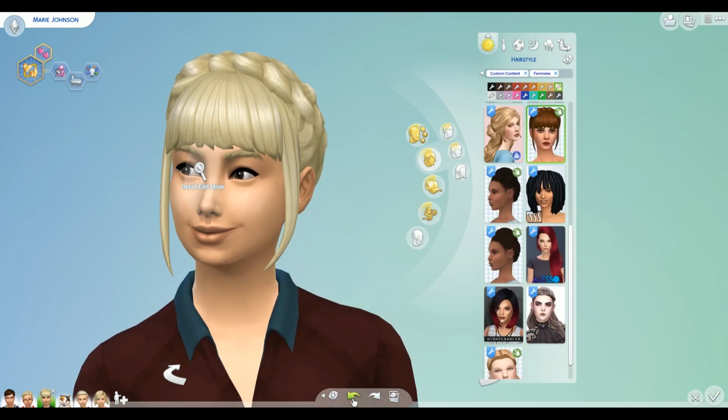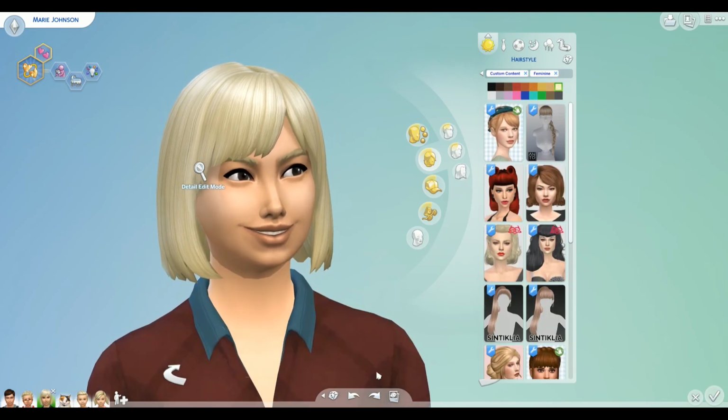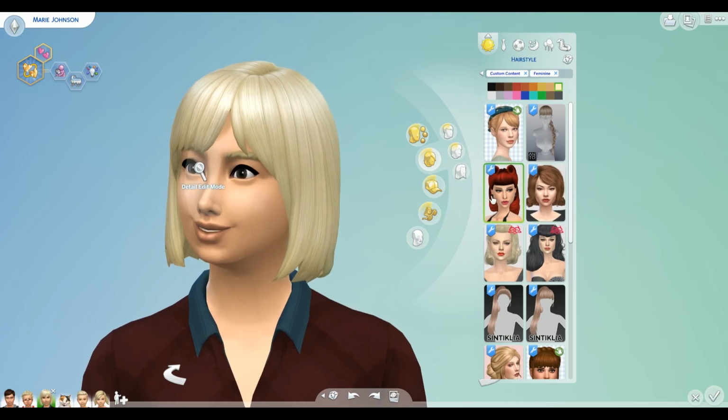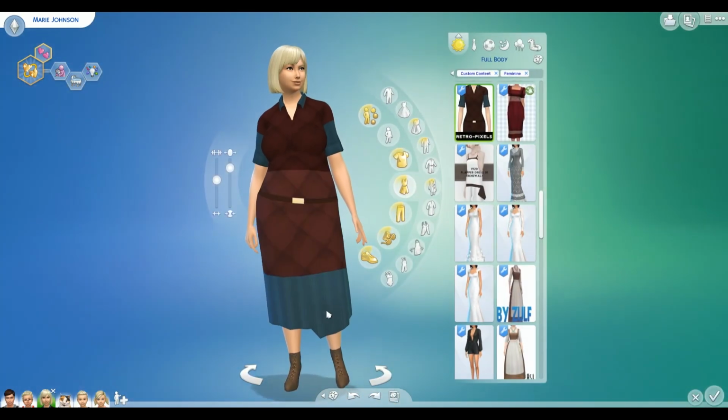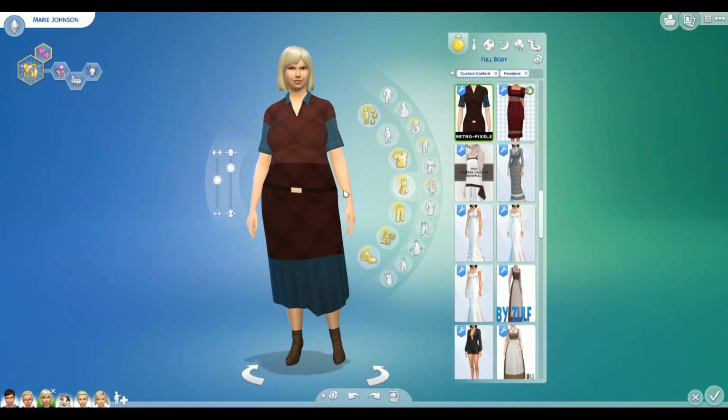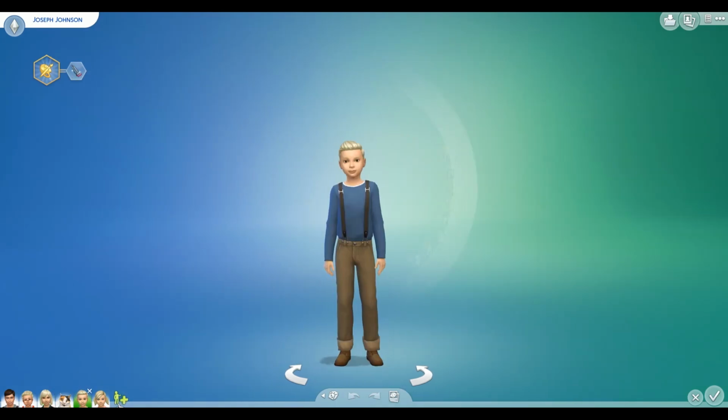Let's put her back in her cute little bob. There we go. And so that's really kind of it for the women, I believe. I don't think there's anything I've used on them. All right, and so now let's move on into the kids.